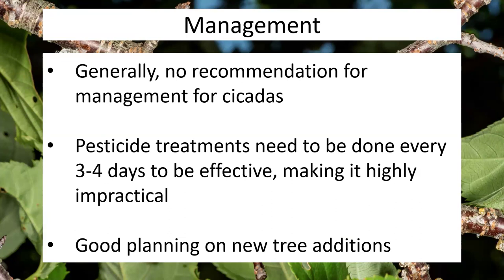Remember, some years you will have just a lot of cicadas, and it's going to be best to wait for a year where it's going to be smaller so that you don't have to worry quite as much about protecting your new trees. But again, you can also cover those trees with some kind of drop cloth to protect them against oviposition, so that they just don't take as much damage.